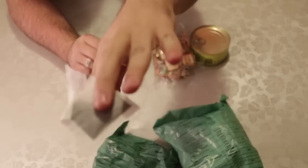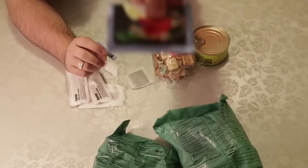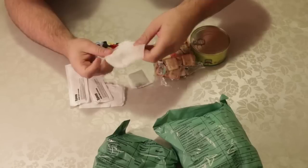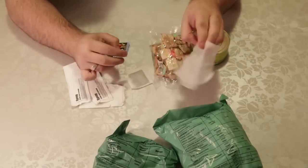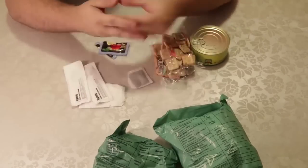Stupid out of focus. This is bag of tea. And this has the picture of a tea, but it is actually a wet napkin. So, and it smells like marzipan, and I freaking hate marzipan, so I will just throw it away.